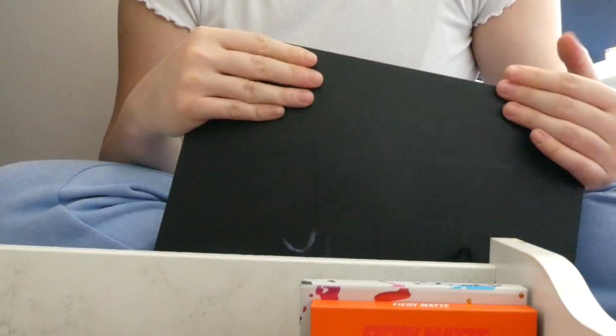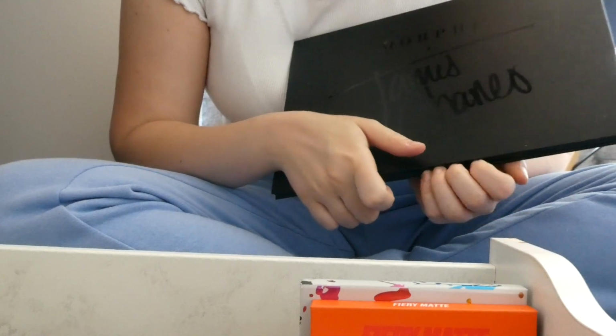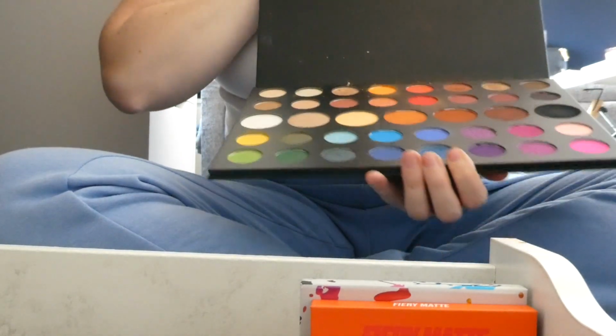And then my last eyeshadow palette in here is the James Charles Morphe palette. I'm keeping it because it is pretty much my only rainbow palette, I'm sure. So you guys have seen this a million times.